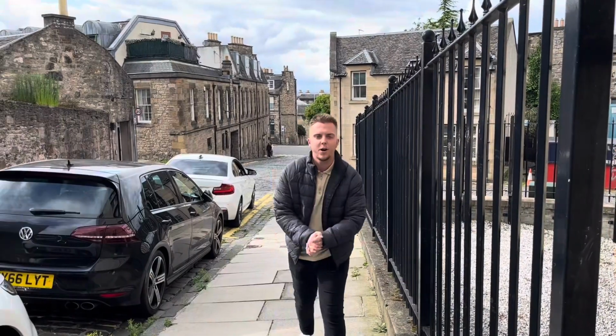Right then, day 2, and the whole reason we are here is time for the Edinburgh Military Tattoo. And we're very, very excited. So we're going to walk across to Edinburgh Castle where it is based, and I'll get a bit of footage of some sights along the way. So let's go and enjoy the festival.